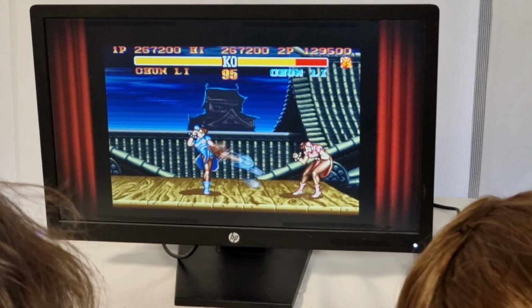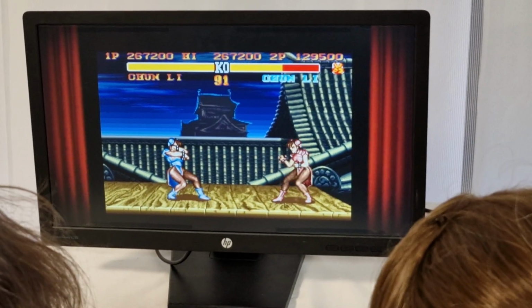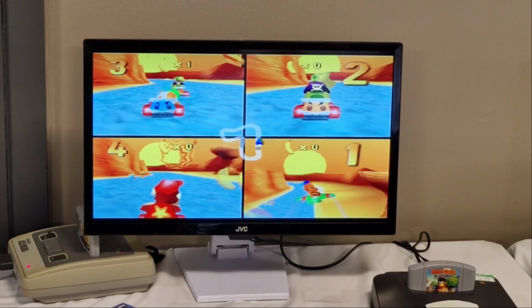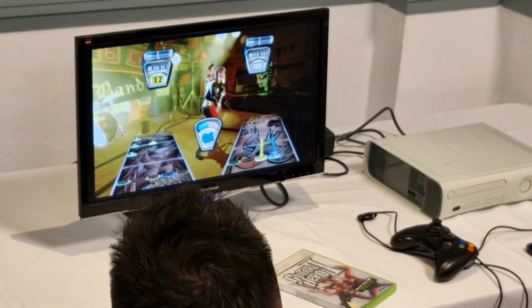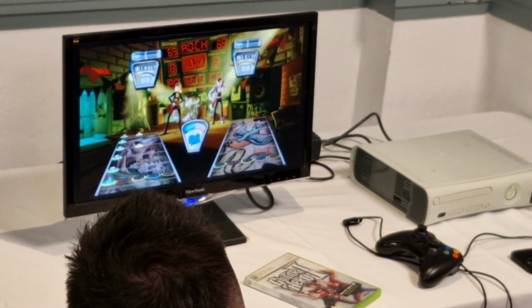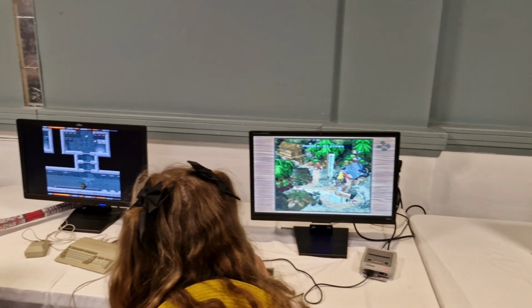As you can see, there are some multiplayer games you can play. Street Fighter here, you've got Diddy Kong Racing, absolute classic, play this for days. They even had Guitar Hero 2 here, which I haven't played in years, so I ended up getting lost in this and playing it for about an hour against other people I'd met at the convention, which was really fun.